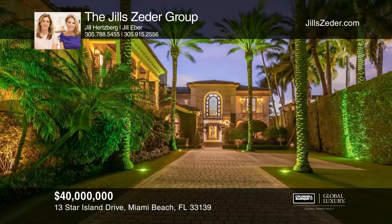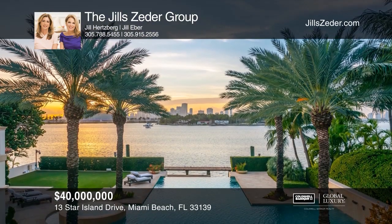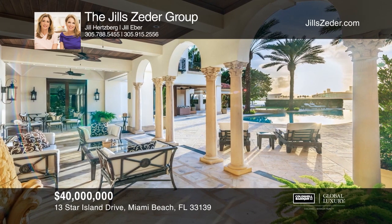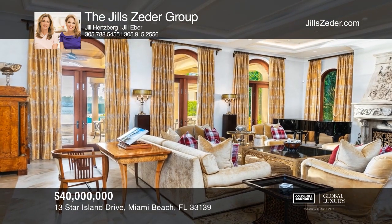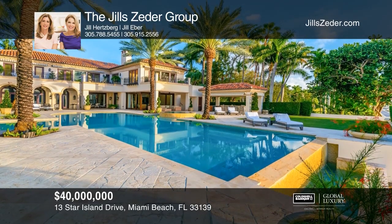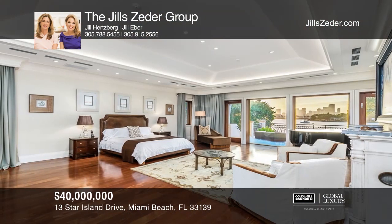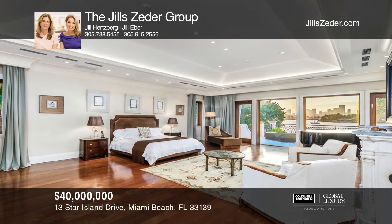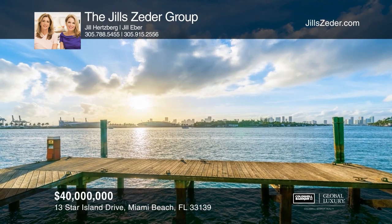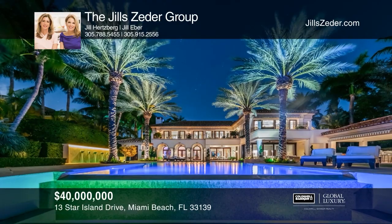This contemporary two-story waterfront estate on exclusive guard-gated Star Island exemplifies luxury living. The estate sits on a 40,000 square foot lot with 100 feet of waterfront and direct Biscayne Bay and Miami skyline views. This home features exquisite stone floors, Venetian plaster walls, an elevator, large living and formal dining rooms, an industrial-style chef's kitchen, a library, a wine room, and a great room that opens to the pool area. The second floor master suite sports a sitting room, an office, and an amazing dual bathroom. Outdoor highlights include a resort-style pool, bar, cabana, and 100-foot Ipe wood dock. To see how you can turn this house into a home, call the Jill's Zeta Group.